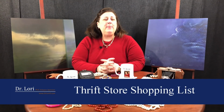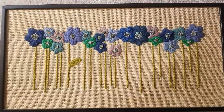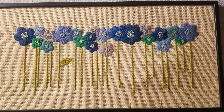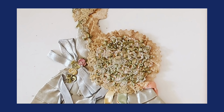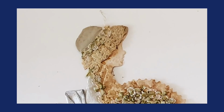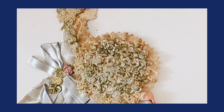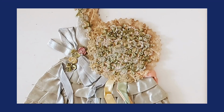This next item on the thrift store shopping list is in fact embroidery pieces or ribbon pieces. What does that mean? Handicraft pieces are very, very big. Pieces that are actually made of embroidery, or in this particular case, ribbon people. Ribbon people are oftentimes in frames. They're made from ribbons and they literally have something like dried flowers held in a bouquet. Sometimes they'll have a bonnet with more floral details. But in this particular case, you're looking at the ribbon people, which are in a frame. So they're wall art, and oftentimes they are, of course, three-dimensional wall art, and people really like them.